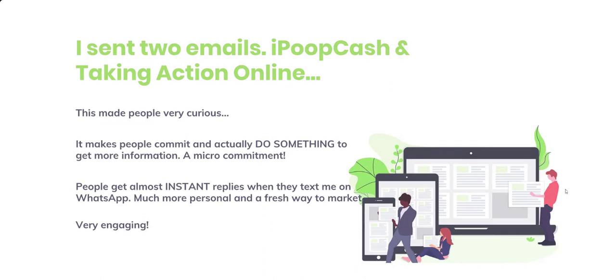It also makes people commit, because when they take the time to click reply and reply to me, or take the even bigger step of putting my phone number into their WhatsApp and messaging me, this is a huge commitment, a big micro commitment, so people are much more engaged. And with WhatsApp, people get instant replies from me, and it's a much more personal and fresher way to market. WhatsApp has been around for a while, but most people don't use it for marketing.